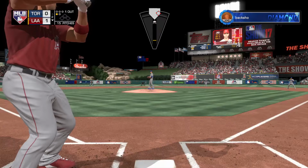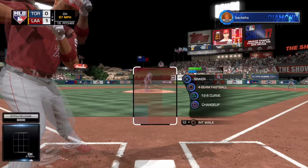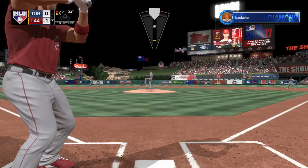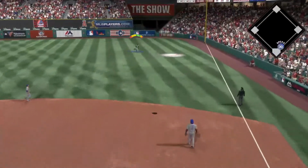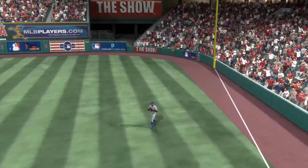The windup and the 0-1. Changes up on him, but that's in the dirt for a ball. From the windup, the 1-1 pitch. Heading out toward shallow right. Jones is under it. And that's the second out of the inning.